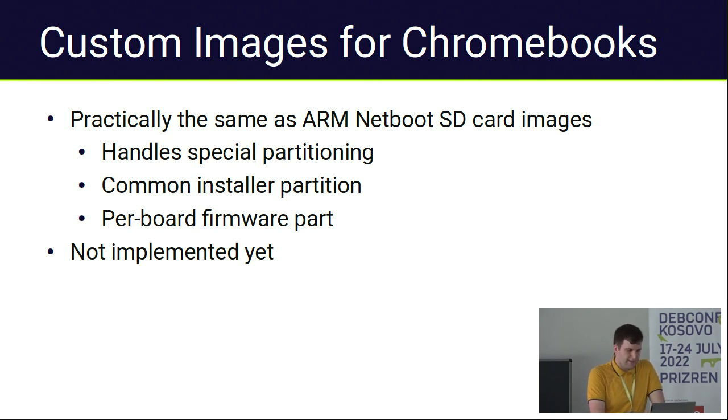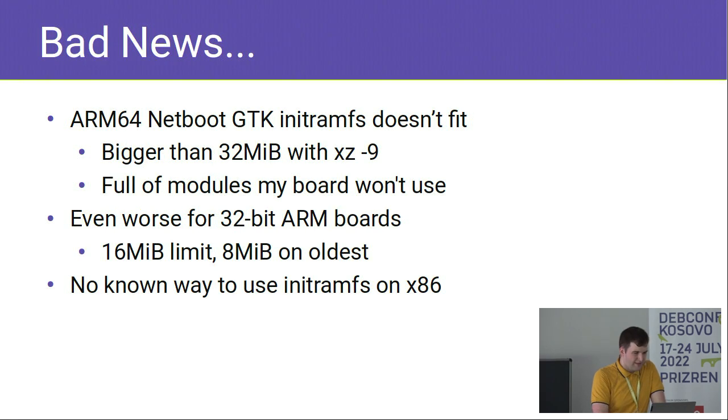But I haven't done that yet because there's a problem with this entire thing. Bad news. The ARM64 netboot image doesn't fit into the size limit of my board anymore, even with XZ maximum compression, because it's full of drivers for boards that it won't use, Ethernet and things like that. I mean, I can get it to work, but that wouldn't be appropriate for the Debian installer build system. It's even worse for 32-bit ARM boards because the limit is lower.